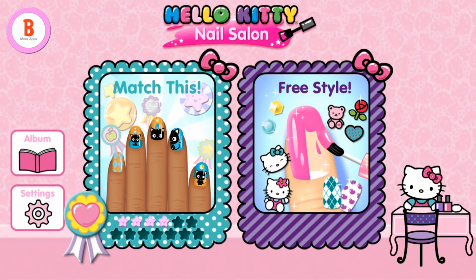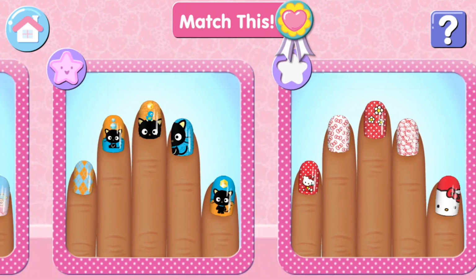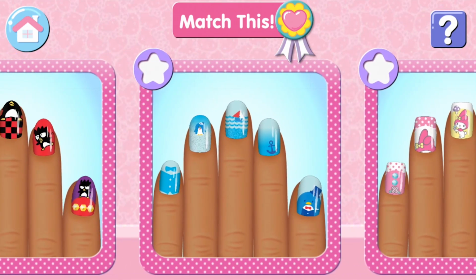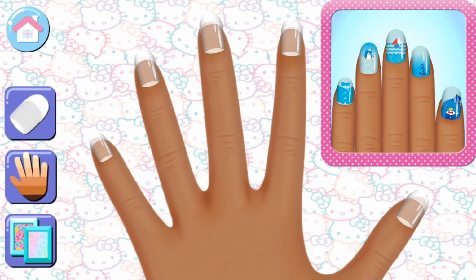Welcome to Hello Kitty Nail Salon. Create super cute manicures for yourself or your friends and work your way up from beginner to superstar. Are you ready for a challenge and match this? Copy the specially designed manicure prepared for you. It's the perfect way to practice your skill. Change the background style and choose the skin color for your hand.